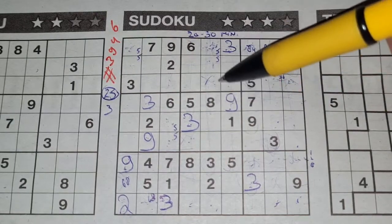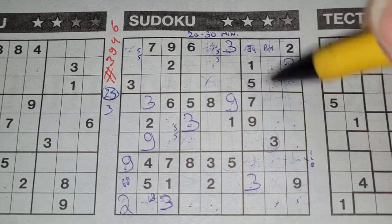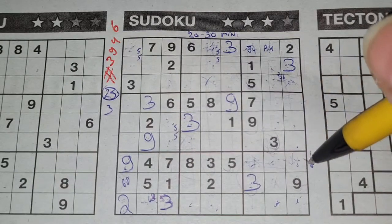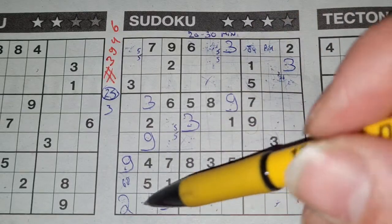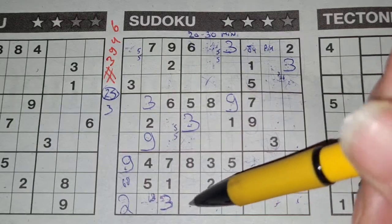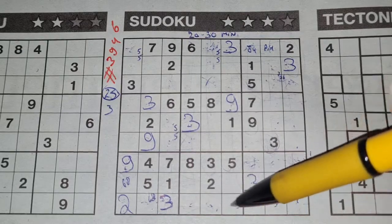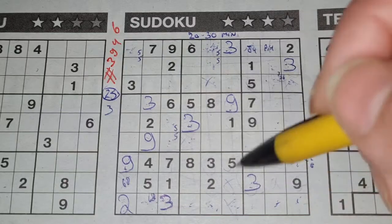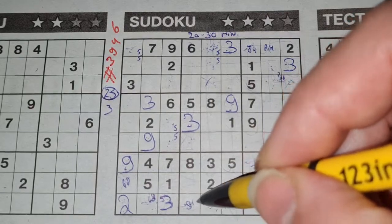We have a pair. We have a 1 and a 9 in this row, and we have a 1 in one of those three boxes and a 9 in that row. So in the last row, we need the 1 and a 9 in these three boxes. We see here 1 and a 9 in this column, so no 1 and 9 in this one. The 1 and the 9 go in those two boxes as a pair, 1 and a 9.